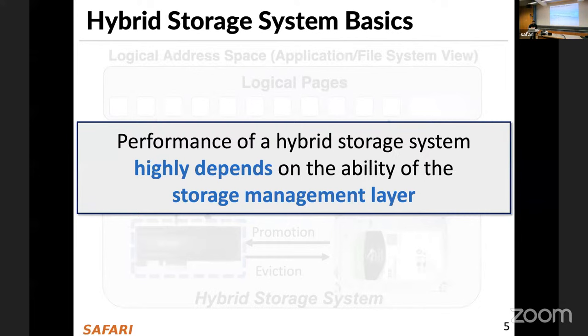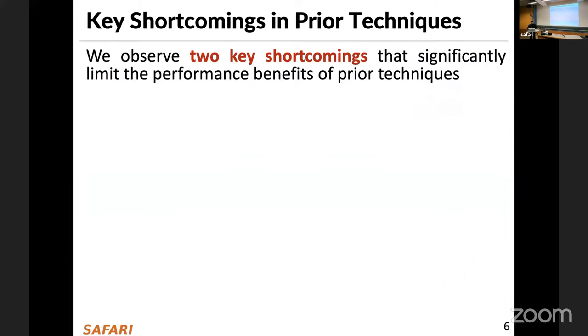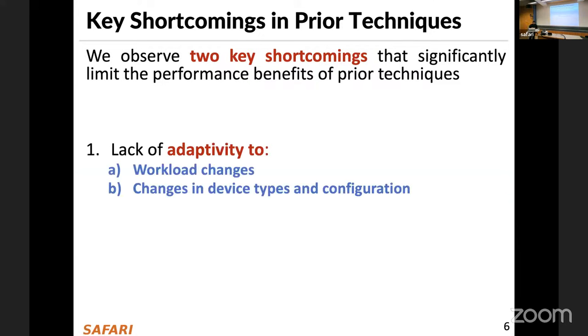the storage management layer to effectively utilize the fast device, because that offers the lower latency and that can improve the performance of the system. So we observe two key shortcomings that significantly limit the performance benefits of prior techniques. The first one is lack of adaptivity to workload changes and changes in device types and configuration. And the other shortcoming is the lack of extensibility to more devices.